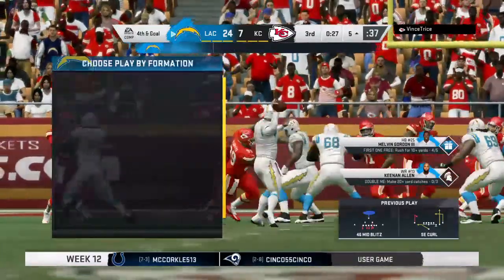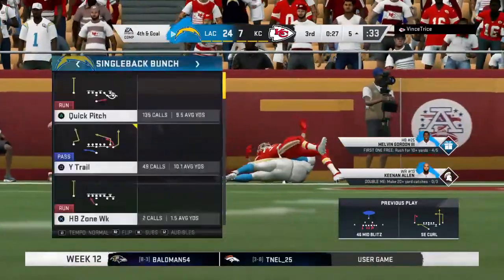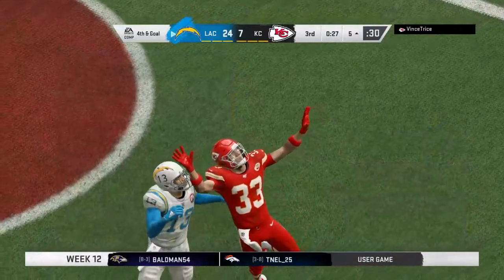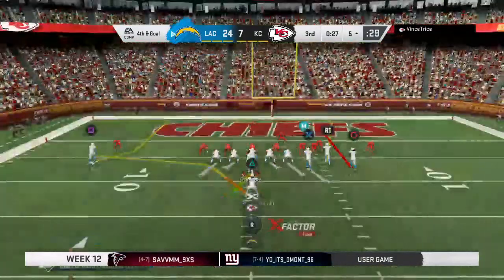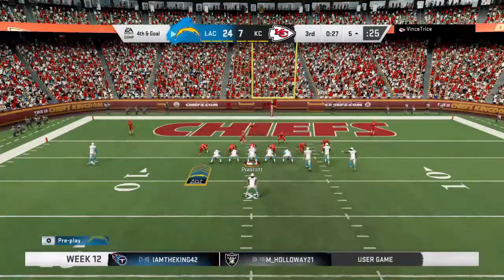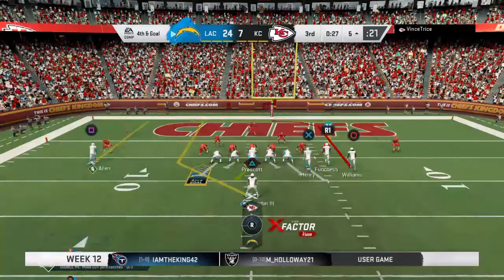They may be snapping the ball near the goal line, but all you're thinking defensively is keep them out of the end zone. Force the incompletion, force them into going for 3, and not giving up 6. One receiver left, that's Allen. Well, they're going to try this. They need 5 full yards to hit the end zone here on fourth and goal, but they're going for it.